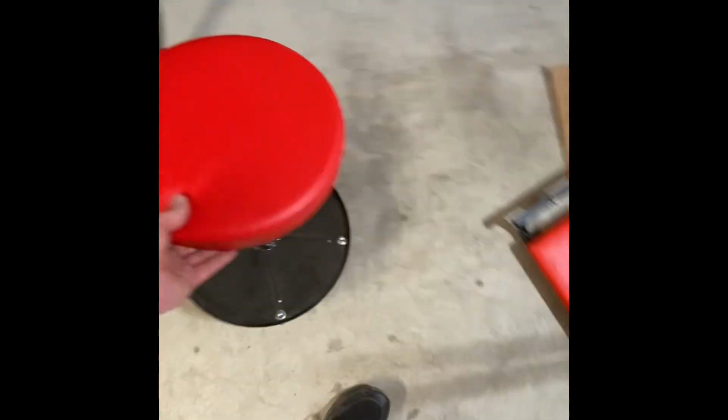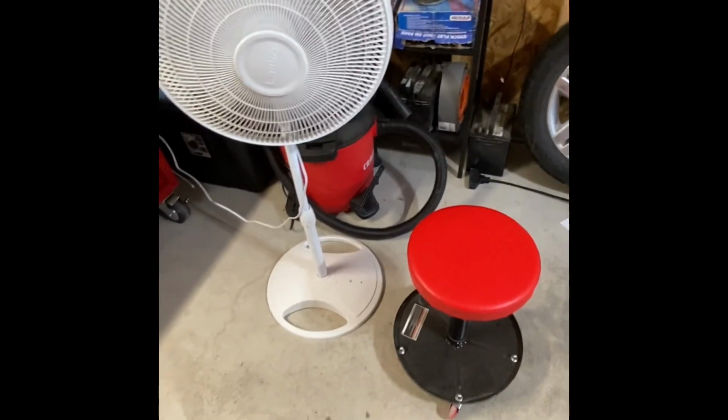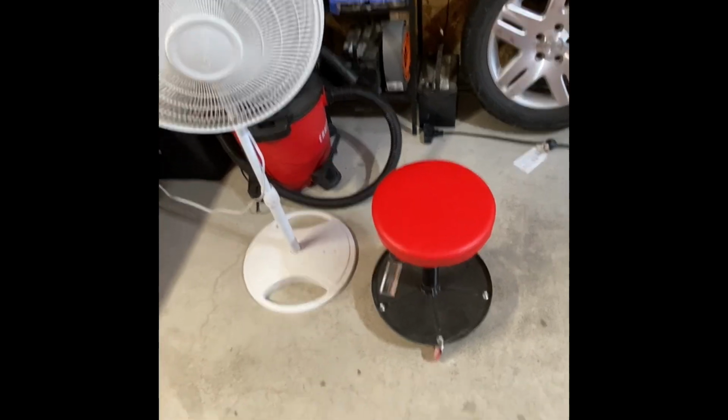This is super handy as well. Both of these, so the creeper and that thing's awesome, especially since I was diagnosed with psoriatic arthritis. I can't bend my knees down all the way anymore. This thing's super helpful. I can just sit on it when I need to change my tires out.